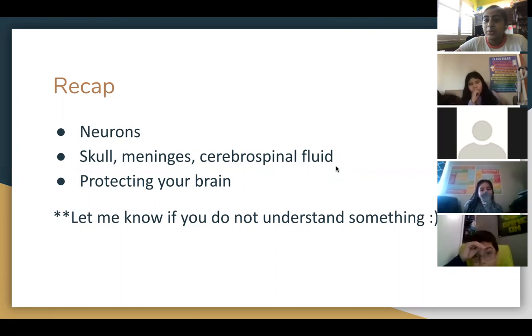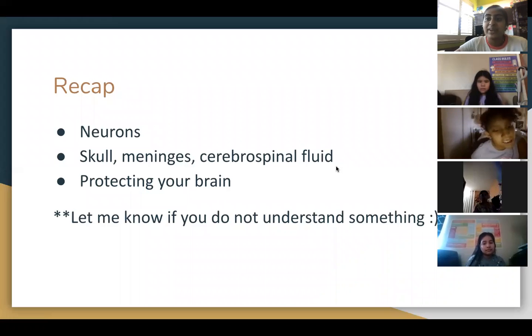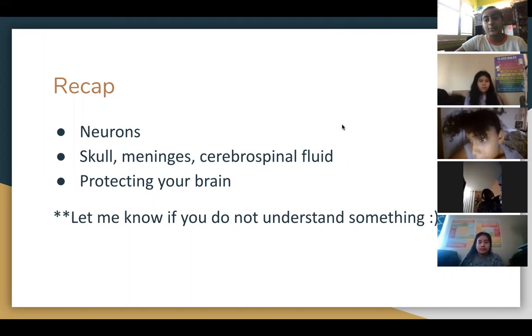So what is a way that you can protect your brain when riding a bike? Does someone want to come off mute? Wearing a helmet? Yes, wearing a helmet. That is a great way to protect your brain. It's kind of like a second skull. Isn't that cool? You have a helmet that's your outside skull, and then you have a bone that's kind of like another helmet, that's a skull, and then you have other layers around your brain that protect it. So let me know if you do not understand something, because that's what I'm here for, to explain different concepts to you. All right? So great job.